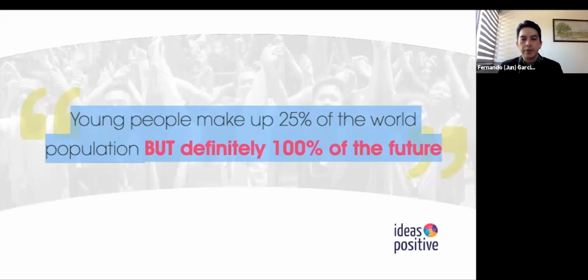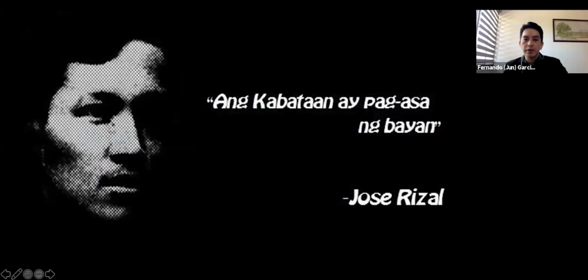And according to the idea positive, the youth, consisting of 25% of the world's population, are viewed as the leaders of the future. In the Philippines alone, over 40 million youths, around 30% of the total population, are part of the untapped pool of potentials with capability to support policy and programming to complement both the local and the national government. Sabi nga ni Jose Rizal, ang kabataan ay pag-asa ng bayan.